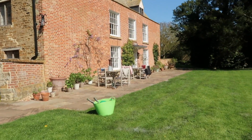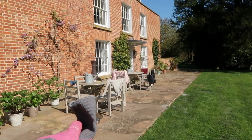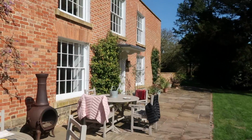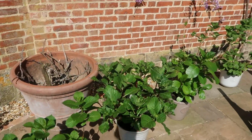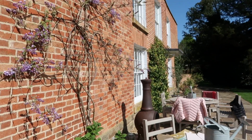We've got a couple of tables and chairs, but I think we'll get some really lovely garden furniture at some point. This set was ours from Clapham, and then this set was left here by the previous owner. We've put all of our plant pots out here, including these big ones which we're currently using for kindling for the chimenea. Although it's so toasty here, I don't think we'll need it.